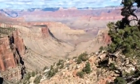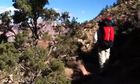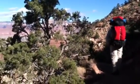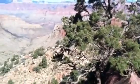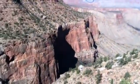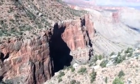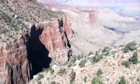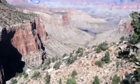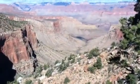See the north rim on the far side. Jerry pausing on the trail. It's just incredible. You can see the big red wall cliffs down here. Sloping down onto the Tonto Plateau. Incredible.